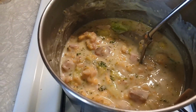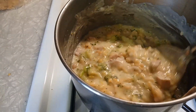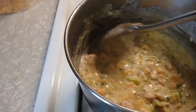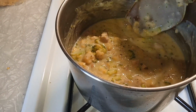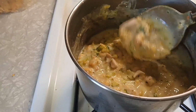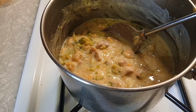Here's what the finished product looks like. I could add more rice, and you can always add rice to the side if you want, but I wanted to keep it creamy. My husband loves a creamy casserole. So that's the broccoli soup with the rice and the chicken. And here you have chicken casserole. Chicken broccoli rice casserole. Yummy and delicious.